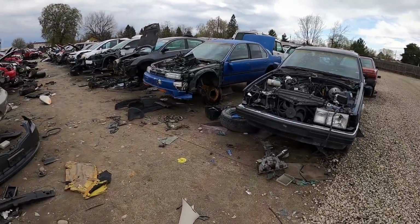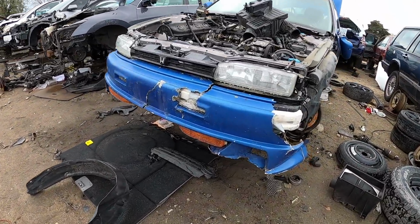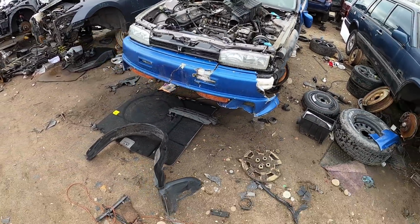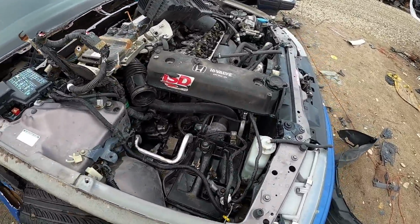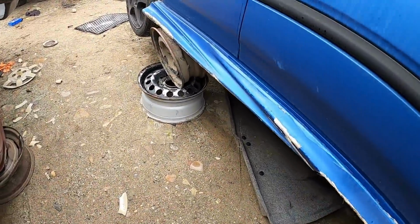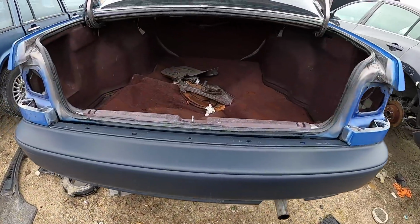Old school Accord. Oh, dude, this is sweet. That had a kit on it at some point. I'll let you guys in the comments figure out what kit that could have possibly been. Fiberglass, 1992. Side skirts as well. Rear bumper looks OEM. Red interior.